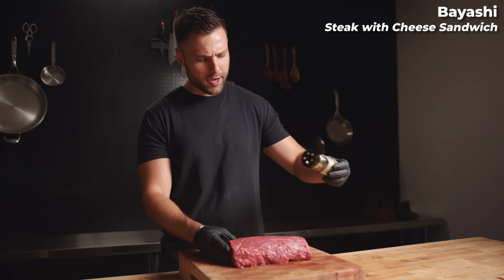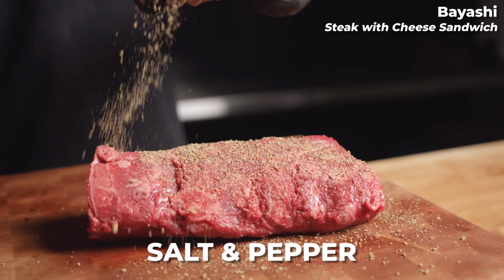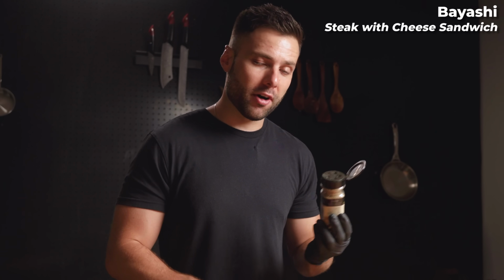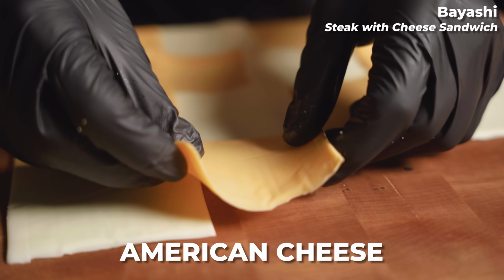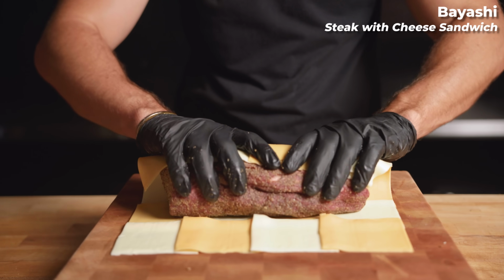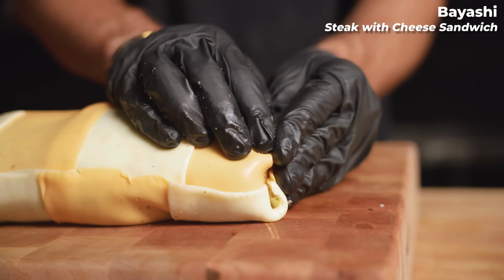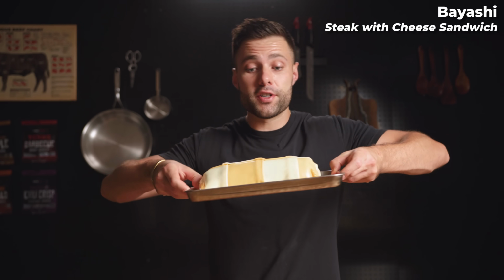Okay, so don't tell Bayashi, but I am actually going out of order with this. I'm gonna season it before I add the cheese, but it's all part of my plan. We're gonna lay down the cheese slices in almost a checkerboard pattern. I'll lay on the tenderloin, and I'll very carefully roll it up. Kind of crimping off the edges there. That should be perfect. And into the fridge to age.